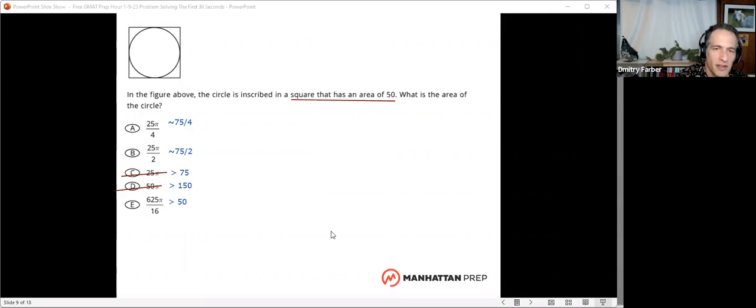The area of the square is 50. It might help to finish this math, right? 75 divided by 2. It's a little less than 40, right? So if you want to be precise, it's about 37.5. I'm saying about still because, of course, 25 pi is a little more than 75. And so then this would be half of that. So it'd be like 18, right?